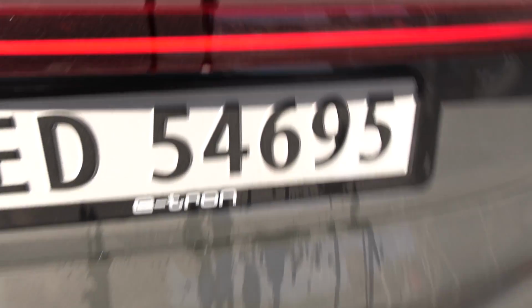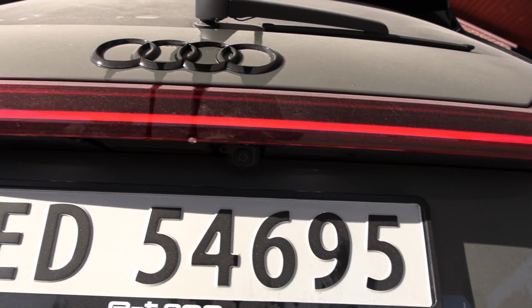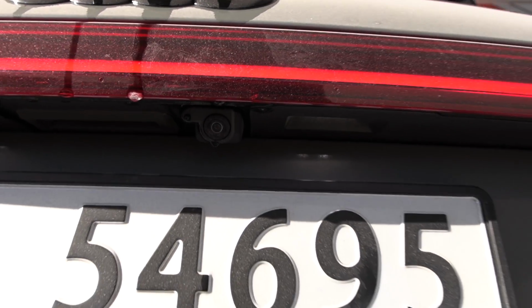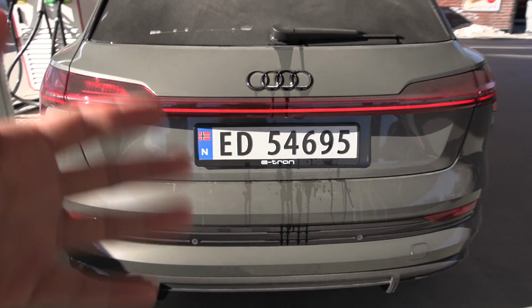Let me show you now. What the heck happened in the back? This is a warranty issue. Yeah, it did squirt something here. You see, it's wet all over the place, but it just didn't clean the camera. But if it's working, then it will be cleaning the camera. Okay, let's plug it in.